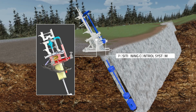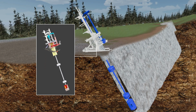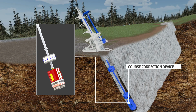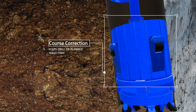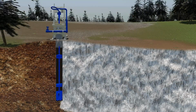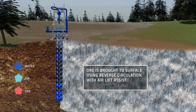That's a steerable system. The drill itself is an off-the-shelf unit. The bottom blue colored units are stuff that we fabricate, and that's a steerable part of our technology. But people in oil and gas, they're using this technology all the time to steer production wells, and we use the same thing here. It's a series of push pads, and it keeps us on track on the desired trajectory.